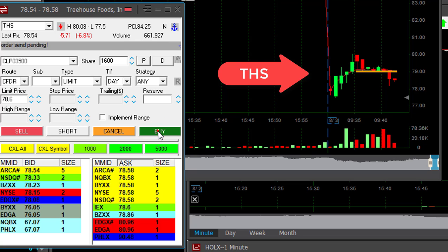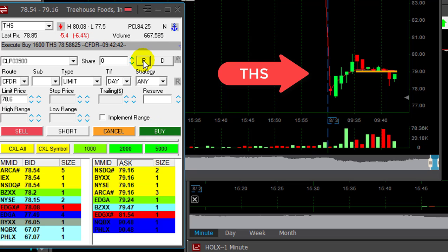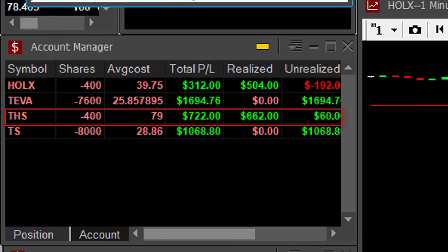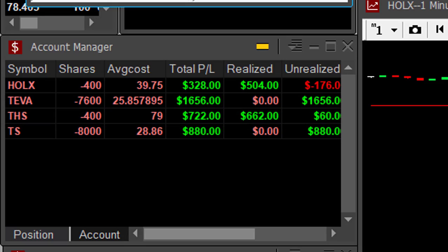And THS finally came down. Taking my partial right here. Okay, did great. $700 in THS, joined my first winner, HOLX, two winners so far. Still waiting for the results in the rest.